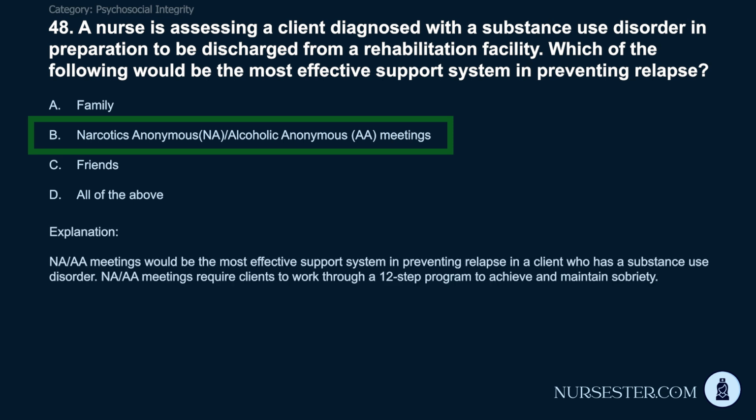NA/AA meetings would be the most effective support system in preventing relapse in a client who has a substance use disorder. NA/AA meetings require clients to work through a 12-step program to achieve and maintain sobriety.